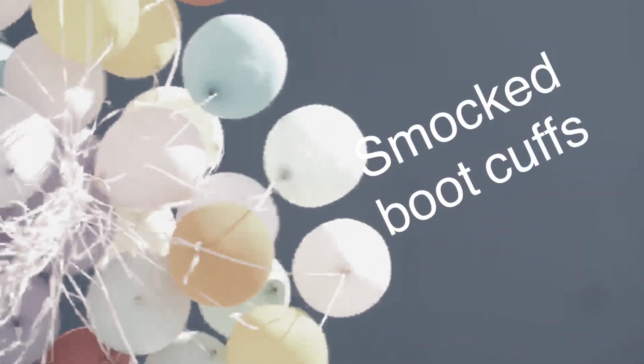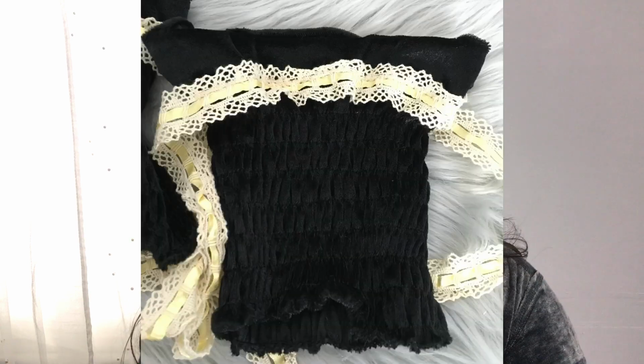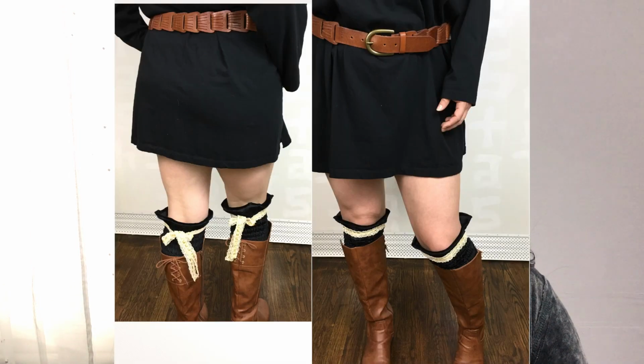Number two is these pretty simple, let's call them boot cuffs. My favorite thing about them is I used this smocked velvet fabric that's super stretchy, and then I paired it with this dainty, vintage-looking romantic lace, and then I left the back open so that way I could tie them in a bow if I wanted or knot them, and that way they're also adjustable, so it fits perfectly with whatever size my calf is, or if I want to place them lower on my leg or higher up. So I like how I included that versatility, even though it's a very simple project.